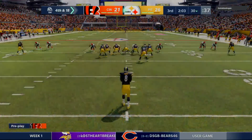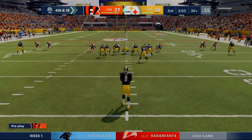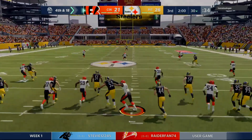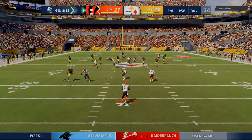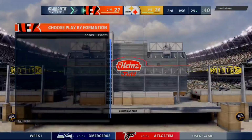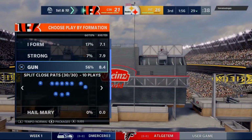They went into this possession knowing that they needed to get a stop. They're in a tight ball game, and they got it done. Great work to force the 3 and out. Got the football right back for their offense. They've got to go to the sidelines feeling pretty good about themselves and encouraging their offensive mates to get some points.